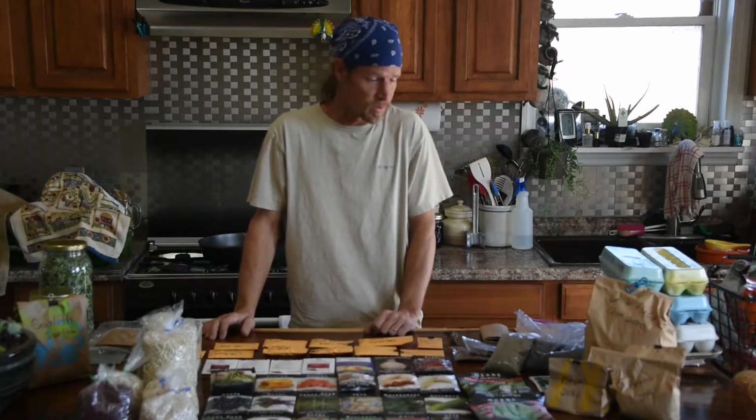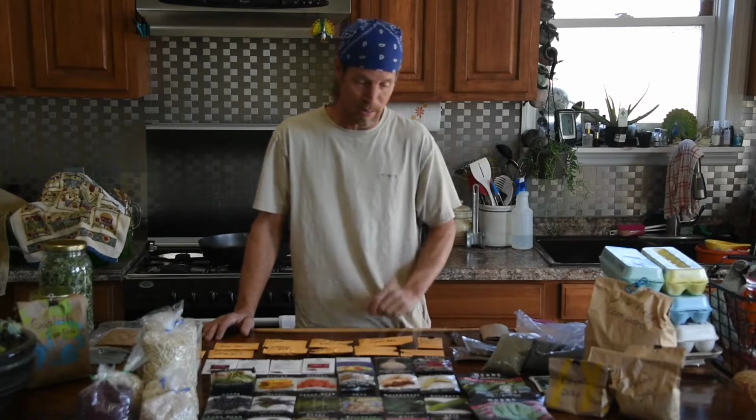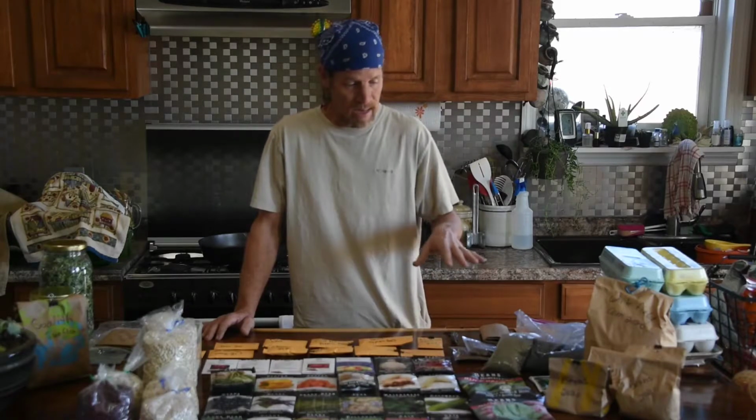You know, last year with COVID-19, there were record numbers of people growing gardens, and I think that's just wonderful. In my opinion, everybody should grow a garden. There's nothing like going out to a garden and picking fresh vegetables and bringing them into the kitchen and cooking them up. They just taste so much better than anything you can buy in a store. But today I was just going to go over some of the things we're going to grow this year.